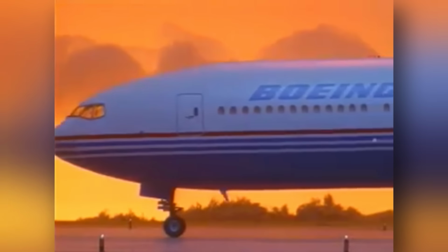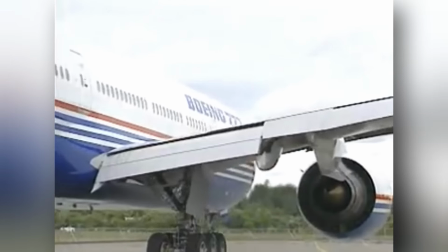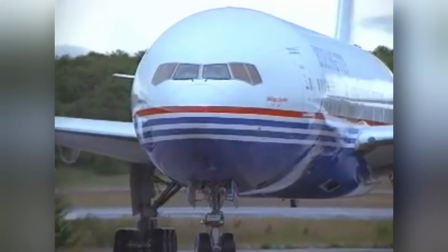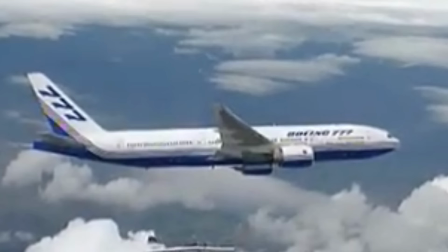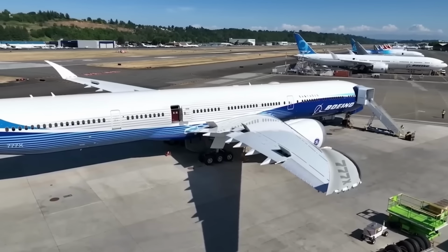When the Boeing 777 first rolled out, it wasn't just another airliner, it was a gamble. A jet designed to cross oceans with only 2 engines, something no one had tried at this scale before. To make it work, Boeing needed wings that were unlike anything seen on a passenger jet. Long enough to carry its weight, strong enough to bend without breaking, and efficient enough to make the numbers add up. This is the story of the Boeing 777's wings.